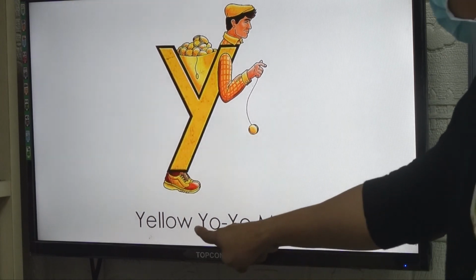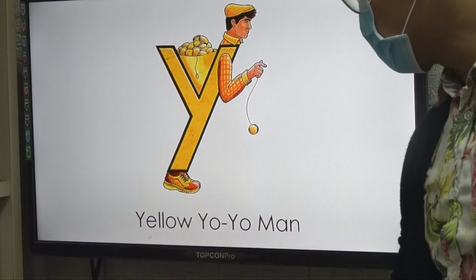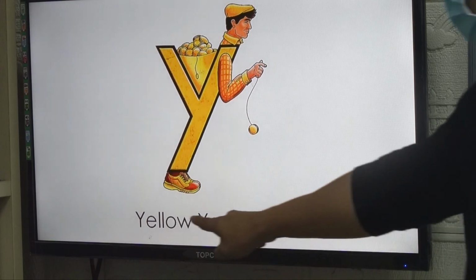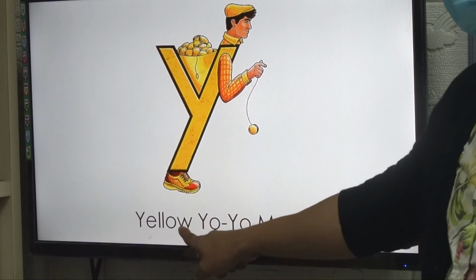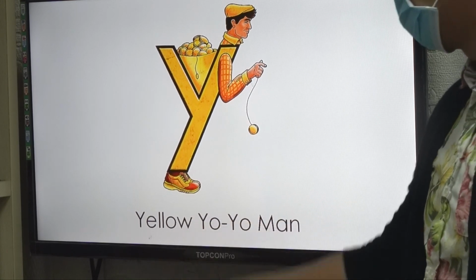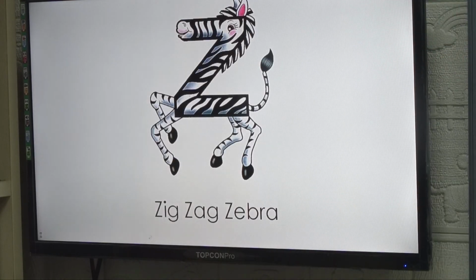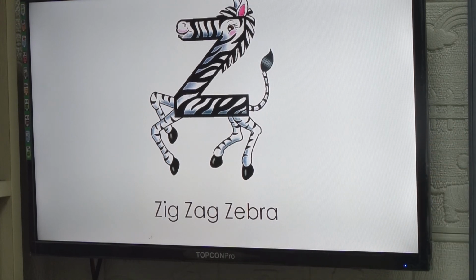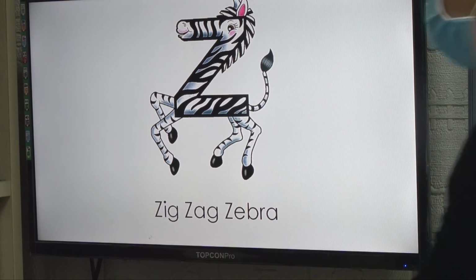And you can also see him here. And then what about this one? Yellow. Who is this? This is Walter Walrus, right? We can hear him at the end of yellow. Alright, this is Zigzag Zebra. And what does Zigzag Zebra say? Zzz, zzz. Very good.